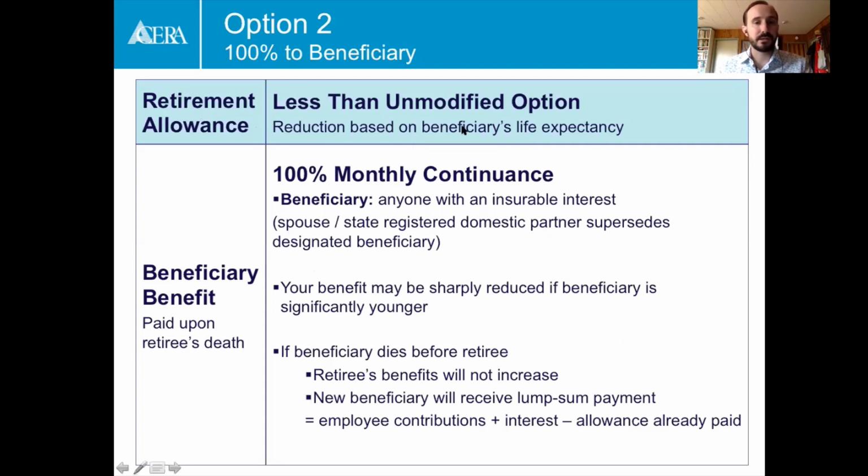Regarding your retirement allowance, this is going to pay less than the unmodified option, and the amount less is going to be based on your beneficiary's life expectancy. So if your beneficiary is significantly younger than you, we're going to expect to have to pay them a lot longer because they have a longer life expectancy, so we're going to pay you less. That's calculated at the time of retirement. Whatever your retirement calculation is at the time of retirement, that's what it's going to be for the rest of your life, plus cost of living adjustment, even if your beneficiary dies before you do. If your beneficiary dies, we're not going to recalculate your retirement allowance.